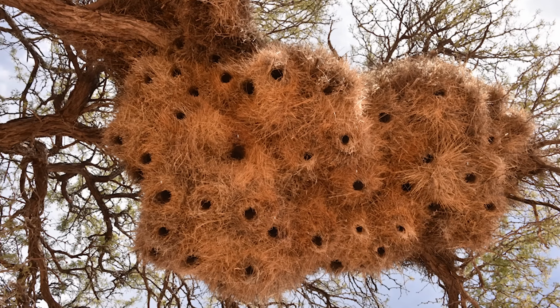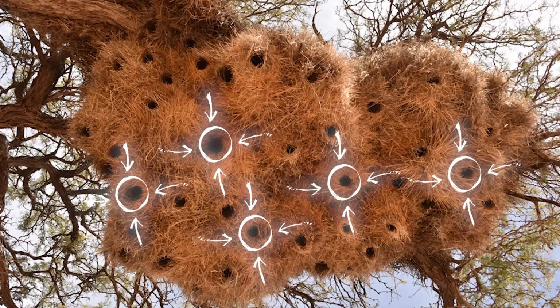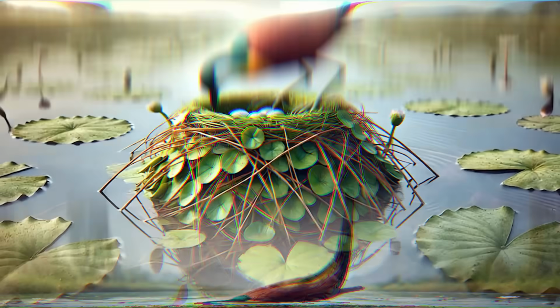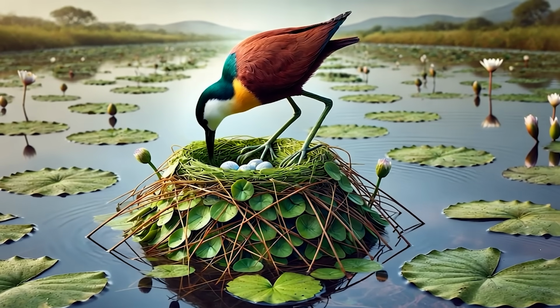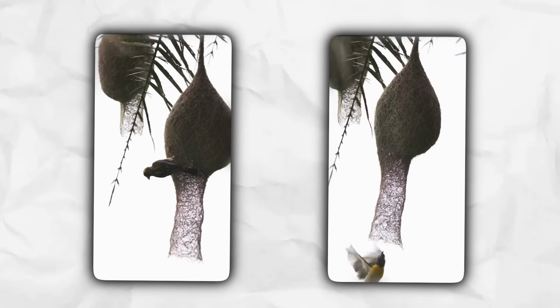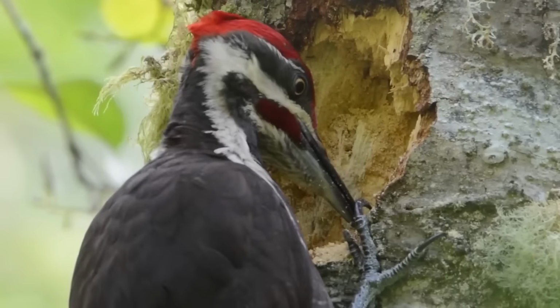Ever seen a multi-story complex designed not by humans, but by a bird? Or witnessed a nest that expands as the chicks grow? What about homes floating on water as if defying the very laws of nature? You might think we're talking about feats of human engineering, but no, these are the works of our feathered friends.